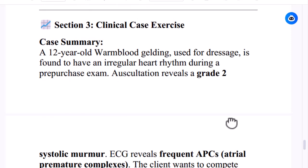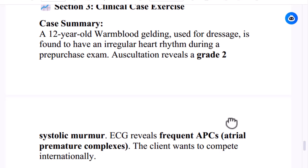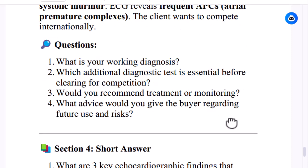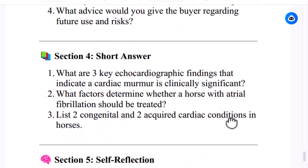A 12-year-old warmblood gelding used for dressage is found to have an irregular heartbeat and murmur during a pre-purchase exam. Auscultation reveals a grade 2 systolic murmur. ECG reveals frequent APCs, atrial premature complexes. The client wants to compete internationally. What is your working diagnosis? What additional diagnostic test is essential before clearing for competition? Would you recommend treatment or monitoring? What advice would you give the buyer regarding the future?